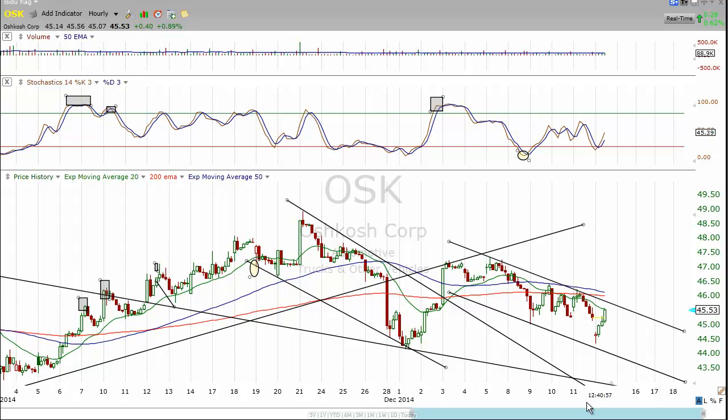So we have that divergence. We have a big divergence here. And again, we have that position here, and you can see this lower low and the higher low here. And this is typical of that lane divergence that we look for. And this is great because it's on the 60-minute time frame. All systems go on this one.